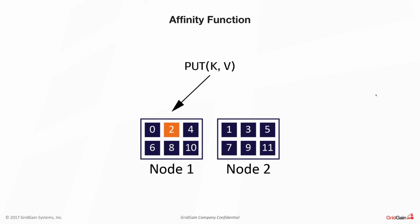Technically, all this mapping from key to partition and to a primary or backup node is supported by Affinity functions. The Affinity function is, as you know, guys, an essential component of distributed systems, simply because it can fulfill this standard and essential operation of taking a key and finding out what the primary node is and what the backup node is for this key. In addition to this task, the Affinity function also takes care of partition distribution. If you take a look at this diagram, we see that our sample cluster has only 11 partitions, and all these 11 partitions are distributed across 2 nodes evenly, right?